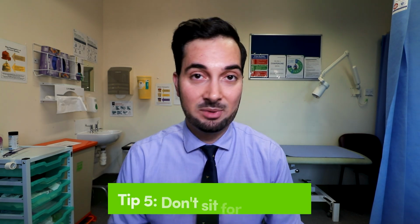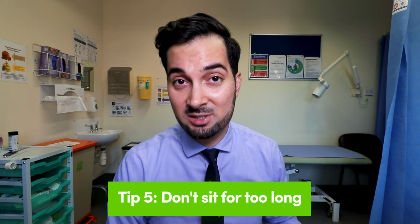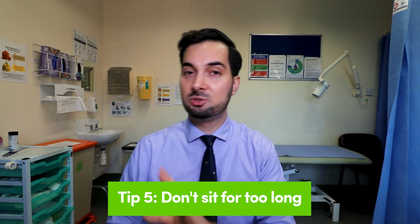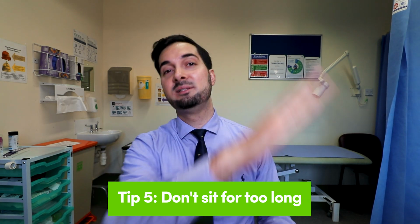Moving on to the next tip. If you're someone who sits for long periods, then you need to do something about it, because this is going to make those varicose veins worse. It's going to put you at higher risk of getting them as well. So like I said, we need to do the stretches, which we spoke about. We need to lift the legs as well, which we spoke about. But try and get into the habit of getting up and going for a short walk, going for a little 5-minute walk, going up and down some steps. Do something, get some movement in.